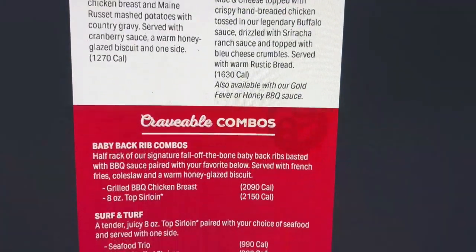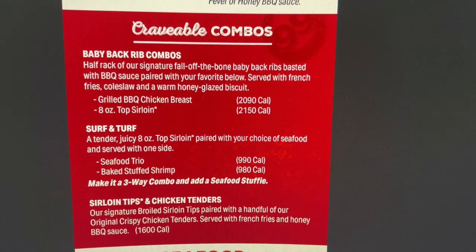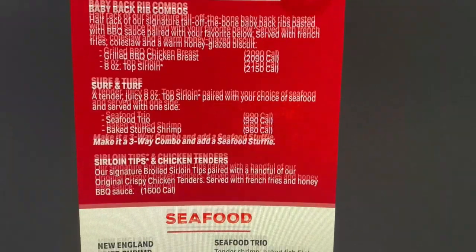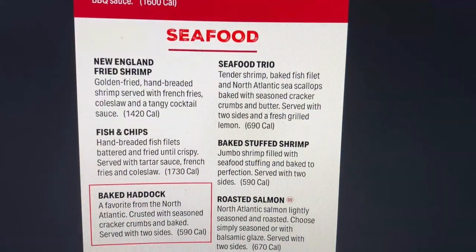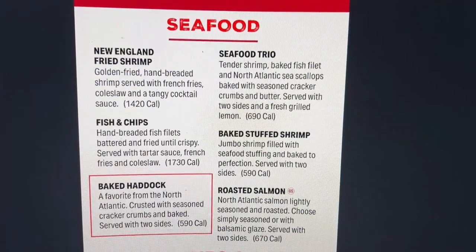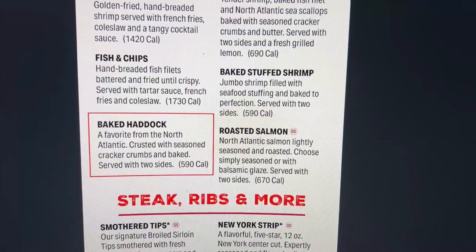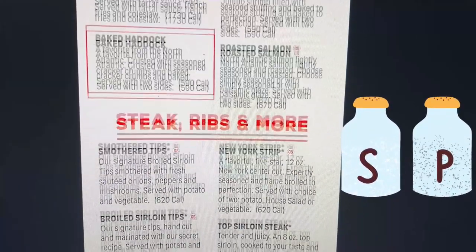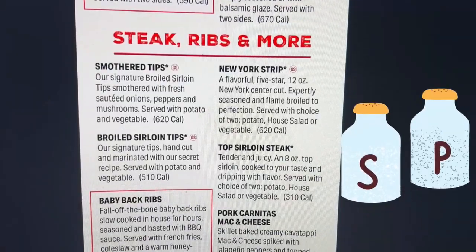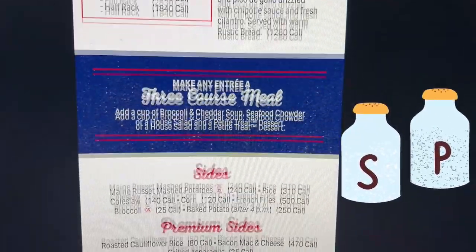Buffalo chicken mac and cheese. I make a really good mac and cheese too from scratch. Baby back ribs, surf and turf, seafood. I like the seafood. The baked haddock is usually what I go with, and I'll show you guys what that looks like here in a second. Steak, ribs and more. Not one for that a whole lot.